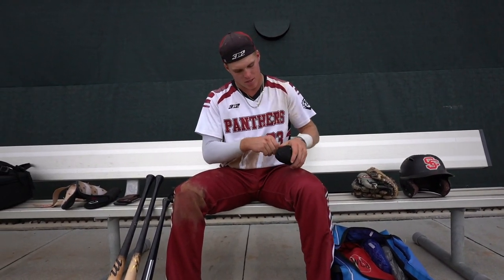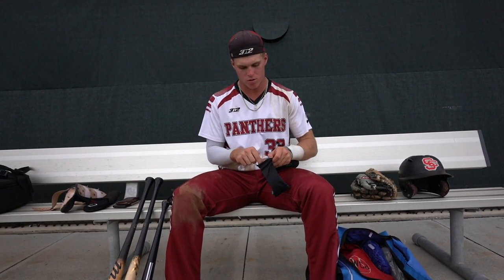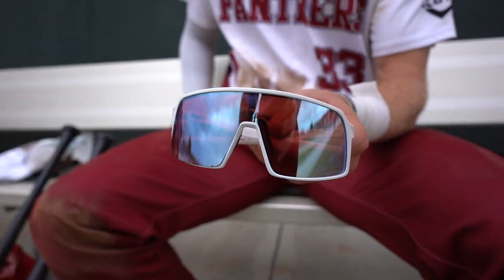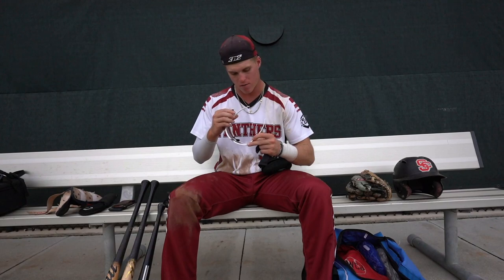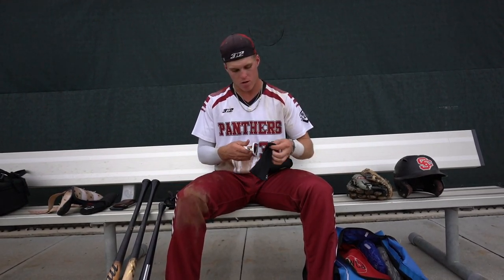See, I got a pair of sunglasses here. I want to say these are one of the Sutros. Yeah, so these are some of the white Sutros. They're a little older. I still like these though. These are kind of like a backup pair for me. So I got those.